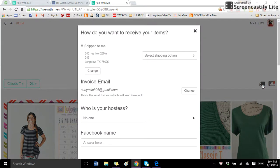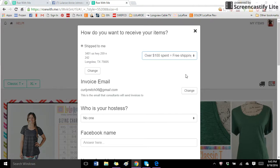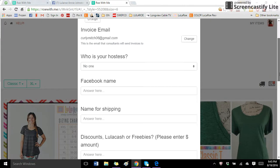on the little moving truck, or delivery truck, I should say. It'll ask you to select your shipping options. If you were less than $100 but more than 2 items, it'll be $6. If you were 1 item, it's $3. And if you spent over $100, which this person did, you're going to get free shipping. Make sure it's your right shipping address. Definitely make sure your invoice email is accurate, because if it's not, I cannot invoice you.